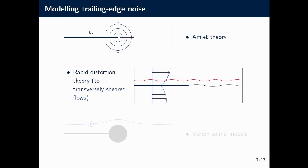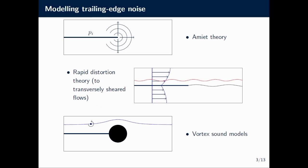So these devices have a large effect on boundary layer shear, as suggested by the title. And there are theories that if we approximate our aerofoil by a flat plate, because we're mathematicians, we can consider a vortex sheet approximation to turbulence in the boundary layer, and calculate how noisy it is as it passes over the trailing edge of a plate. So I'm going to look at that in a moment. First of all, I'm going to briefly look at vortex sound models.